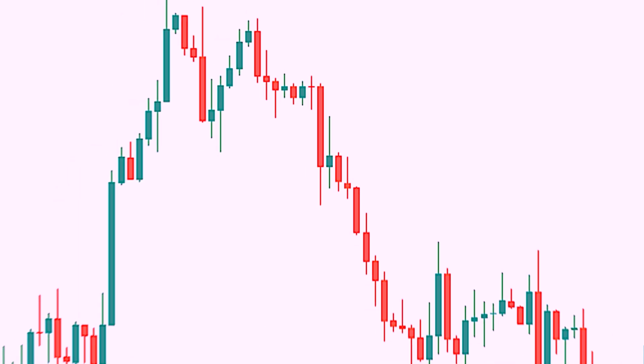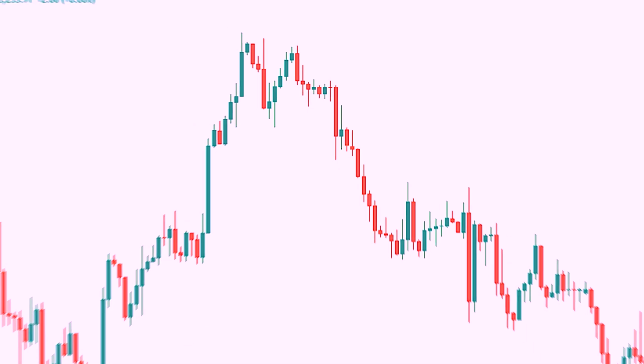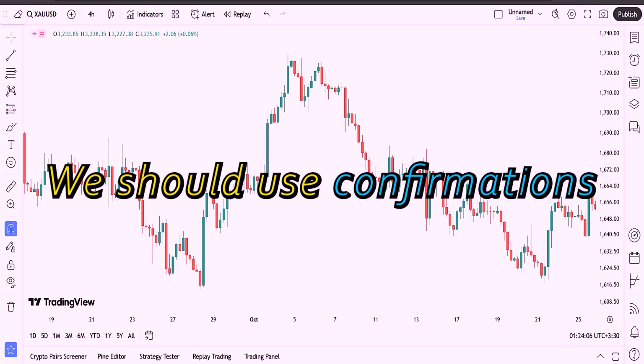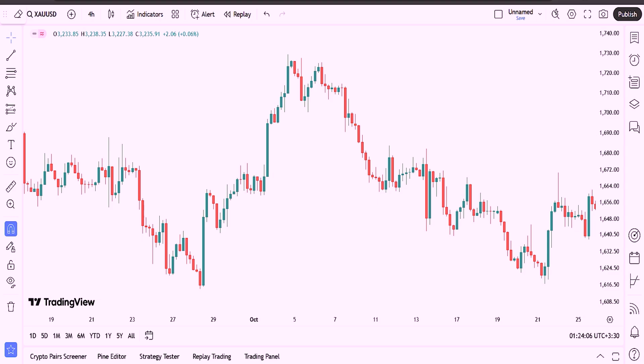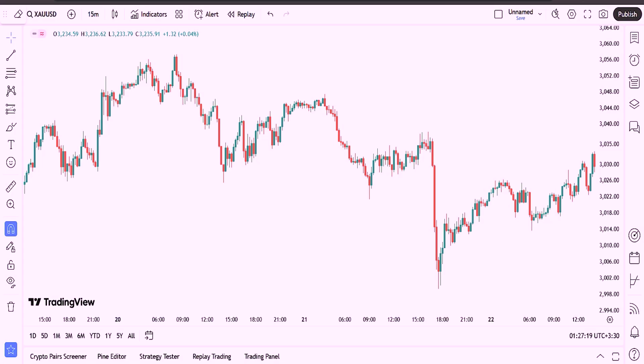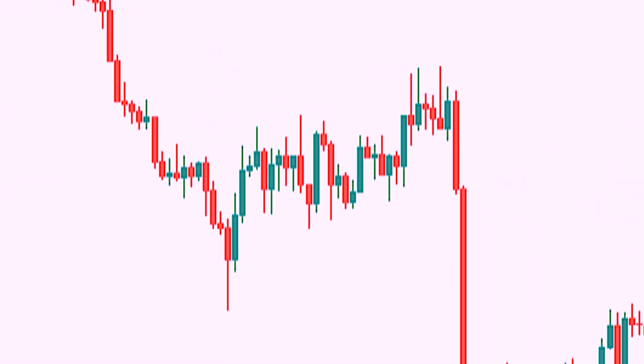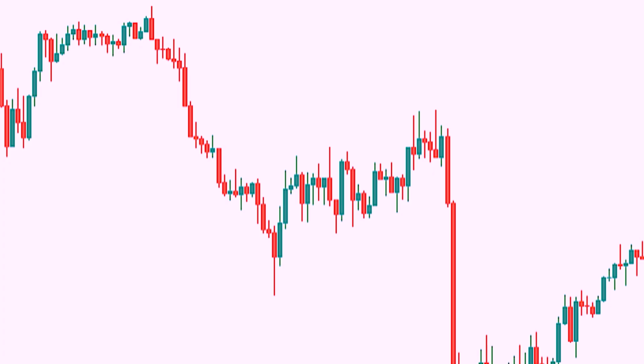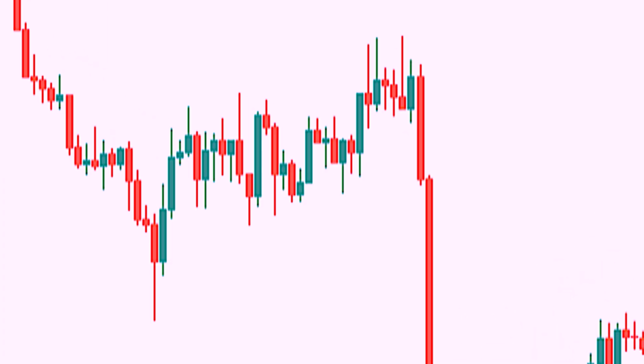So what should we do to increase our chances of successful entries and reduce our stop-outs? We should use confirmations. I'm going to explain the best confirmations that I personally use in trading, one by one, with examples, so stay with me. Let's say the market is in a downtrend. In a downtrend, we wait for a pullback. And once we see the candles or patterns I'm about to explain in that zone, we enter the trade.